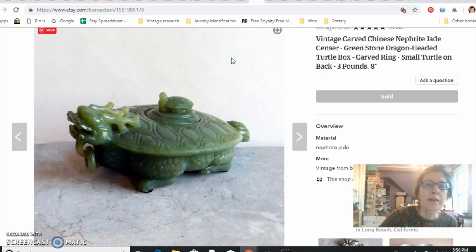And let's see, this is a jade turtle censer. Chinese, very large, 3 pounds of jade we're talking about here. I paid $100 for that at the flea market and sold it for $399. I had it listed for a higher price for a while. I tried it on eBay, moved it around, and finally got $399 for it, which I was happy with, but I think probably somebody got a good deal, because that's 3 pounds of jade. Wow. It's just so much.